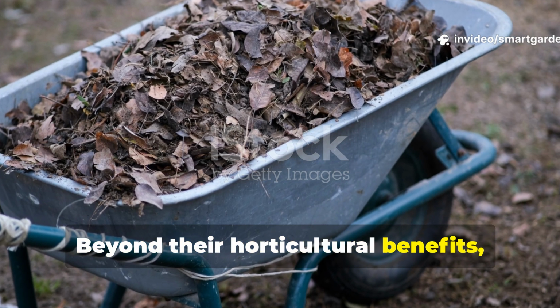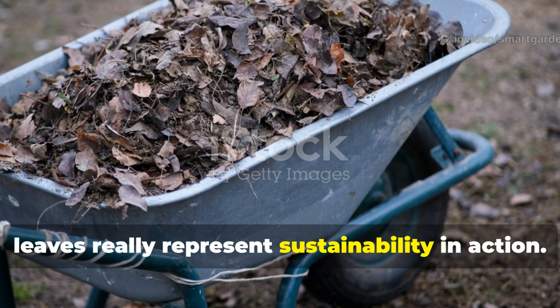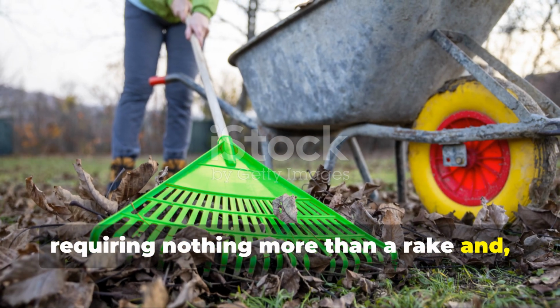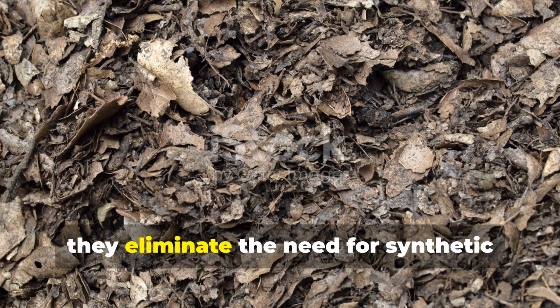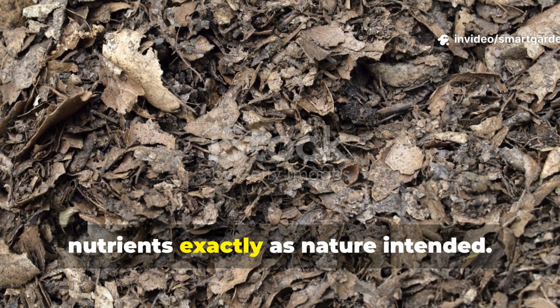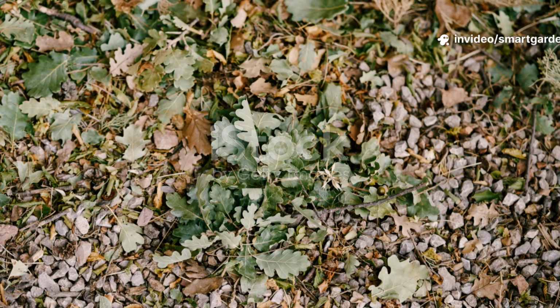Beyond their horticultural benefits, leaves really represent sustainability in action. They're totally accessible, requiring nothing more than a rake and maybe a shredder. Plus, they eliminate the need for synthetic fertilizers by providing slow-release nutrients exactly as nature intended.